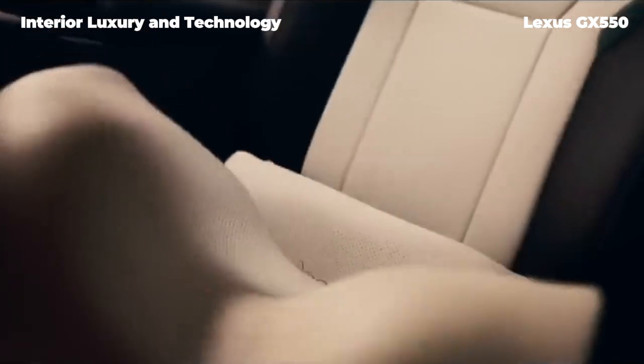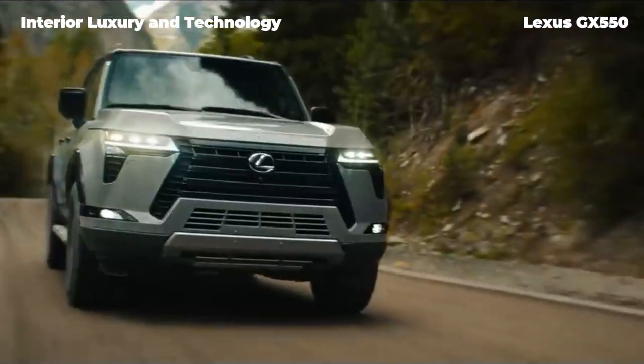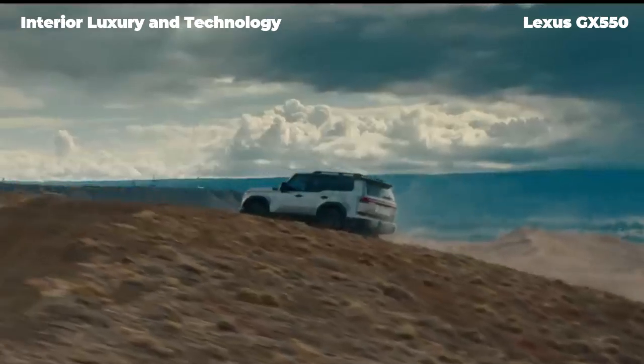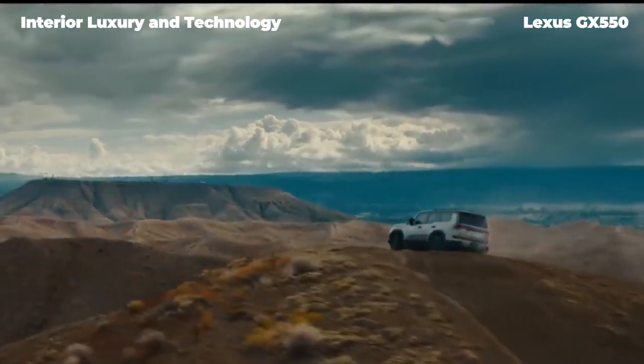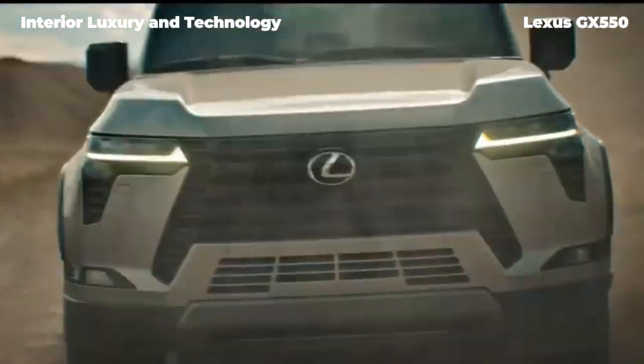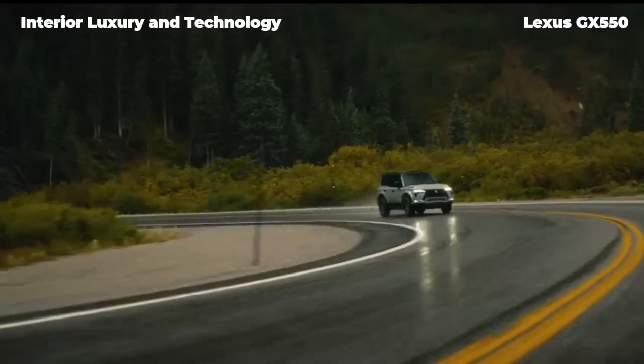Safety is also a top priority in the GX550. It comes loaded with driver assistance features like automated emergency braking with pedestrian detection, lane departure warning with lane keeping assist, and adaptive cruise control with a lane centering function. These features not only help keep you and your passengers safe on the road, but also provide an extra layer of confidence when tackling off-road adventures.